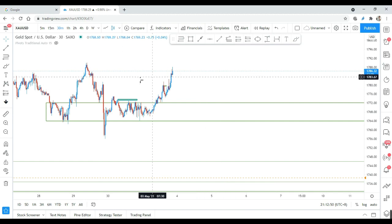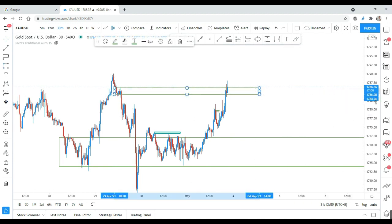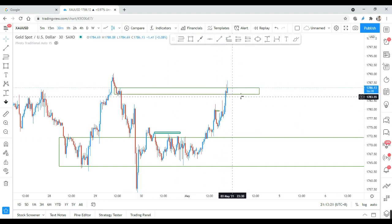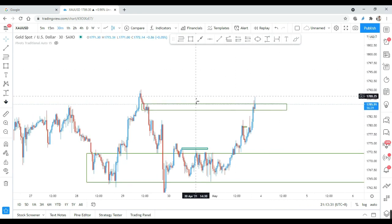The loss, let it be. What's the pips? Sorry about that. 20 over pips, 20 pips. So a 20 pip stop loss, let it be, because this is gold and the range is quite big. If you catch any one of the movements, you can easily get 100, 200 pips. So it's okay. Don't cry over spilled milk. So let it be. This is the first lesson: what you should be doing if you lost a trade.